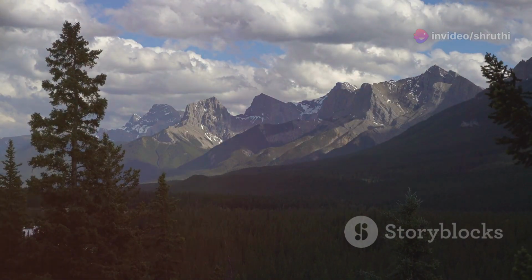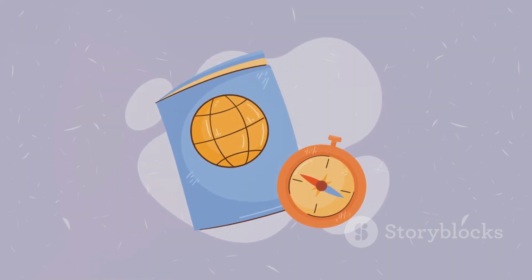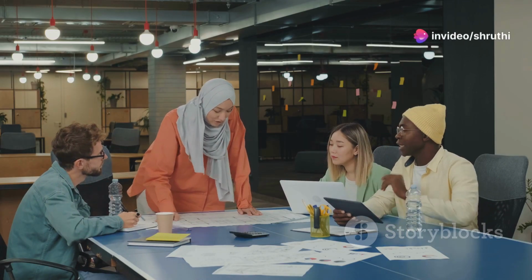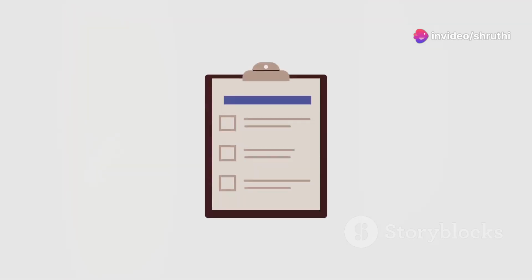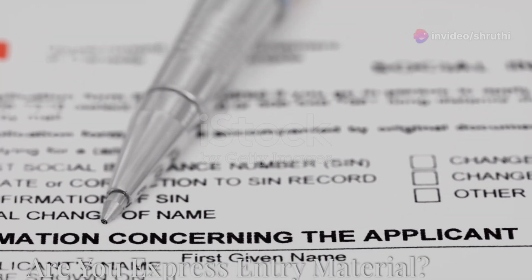Can't blame you, Canada's pretty great. And if you're a skilled worker, the Express Entry program might be your golden ticket. We'll be your trusty guide through each step of the Express Entry program, from figuring out if you're eligible to finally breathing that fresh Canadian air.